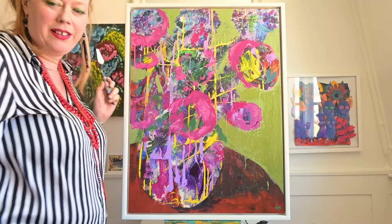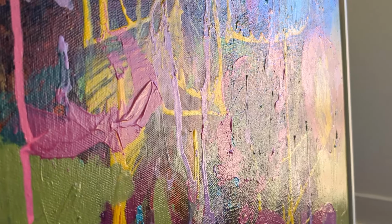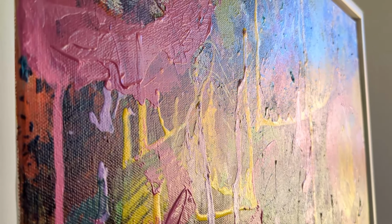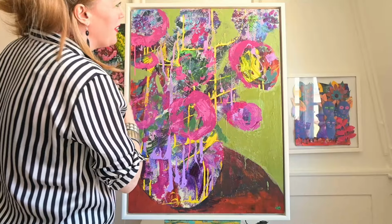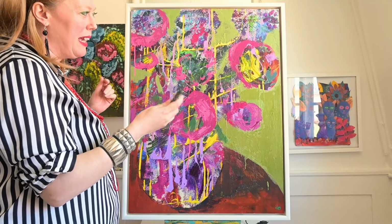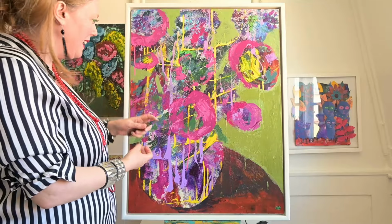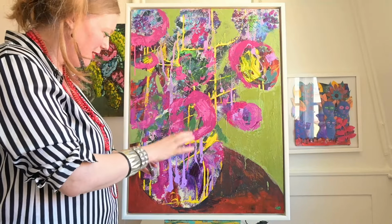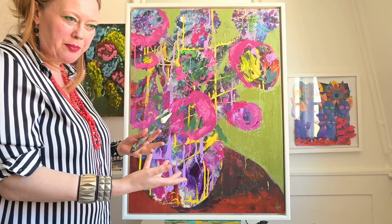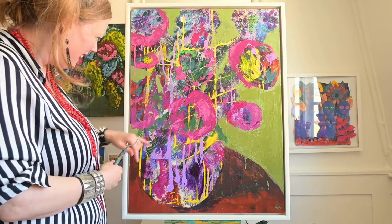Can I show you? Actually, I'll try and get a side-on shot for you so you can see all of the surfaces are thick and lumpy and there's all sorts of stuff going on here. It's because I'm basically sculpting the paint on the canvas with the palette knife, which is my favourite way to paint. And I use my fingers and whatever I can pick up that I think might make an interesting mark, basically. It kind of goes in there.